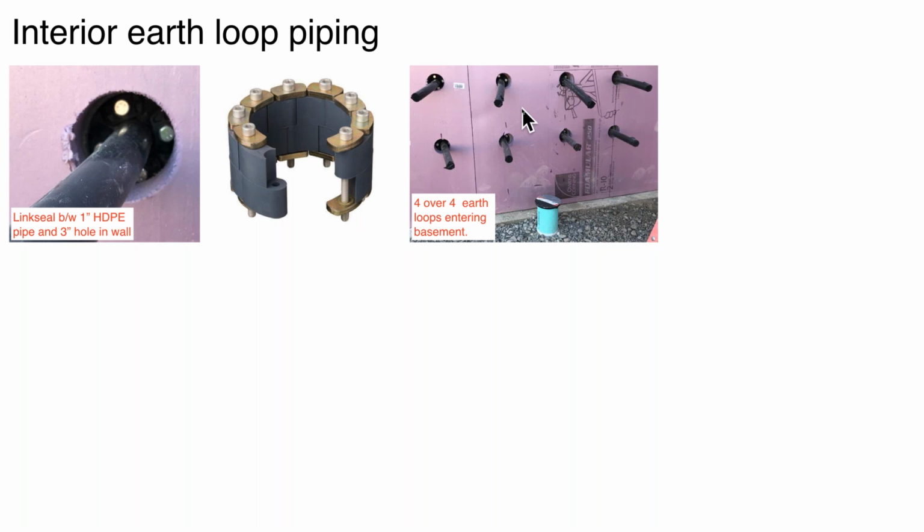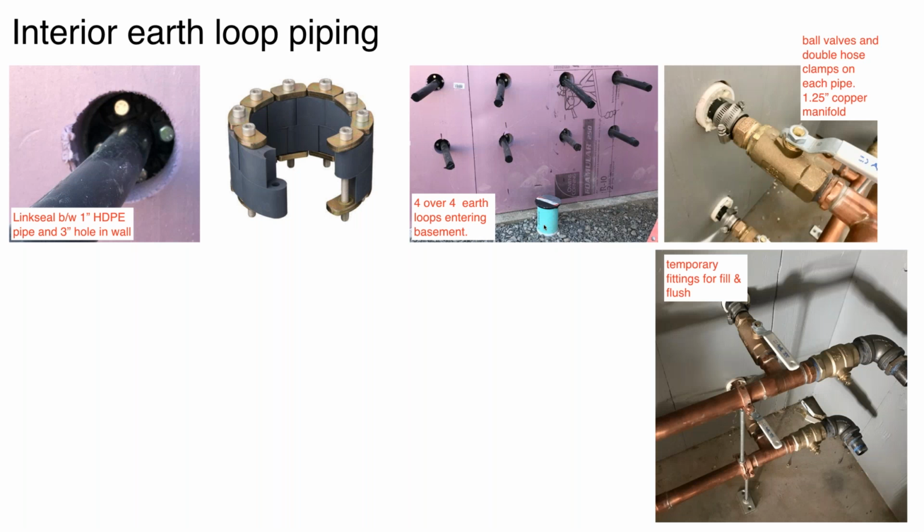And actually here we've got the 2 inches of foam insulation over the wall. We actually installed a floor drain right under where our manifold is going to be too. So far there hasn't been a drop of water that's really gone down through there, but if we ever did have to service it, it's nice to have a floor drain there.